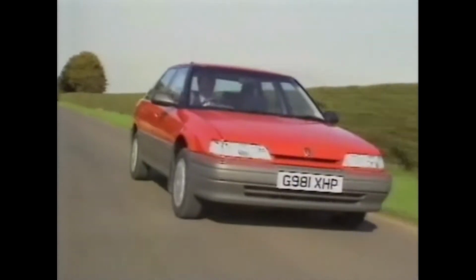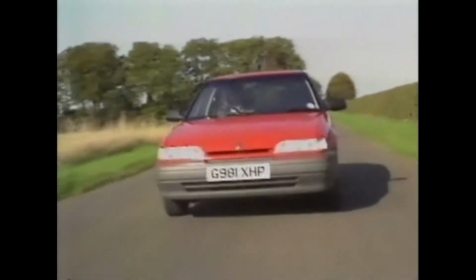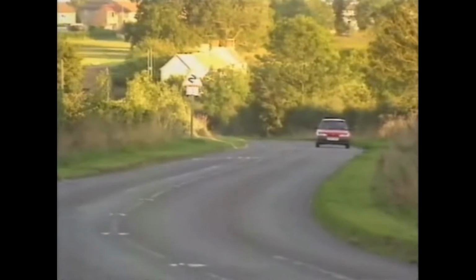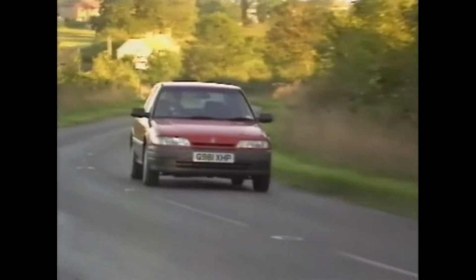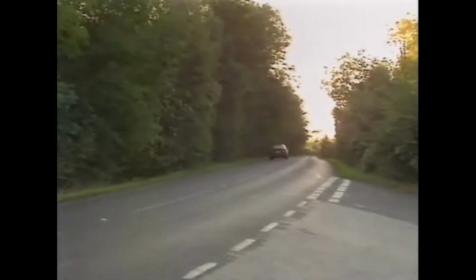They say they're looking for aspiring young professionals as customers, although they acknowledge there's a healthy market amongst older buyers looking to move down from big luxury cars in their retirement. But what they have to do, above all else, is get the 200 onto company car drivers' shopping lists, because they account for over a third of all sales in this market.